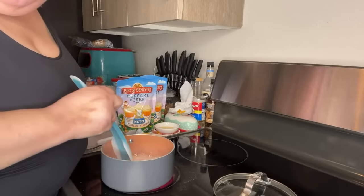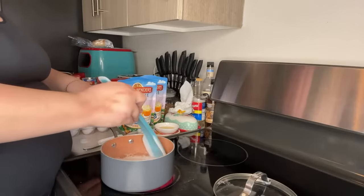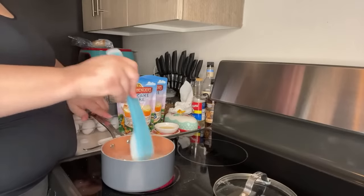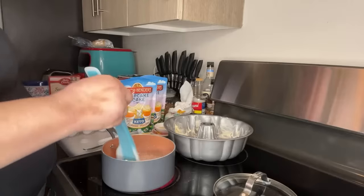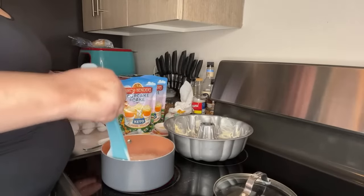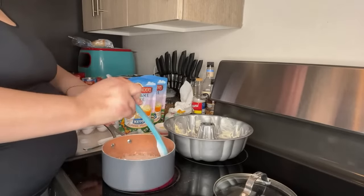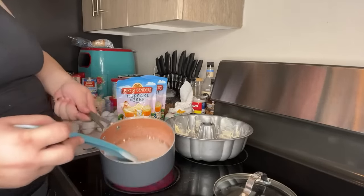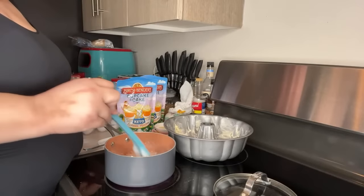I'd be scared with the spatula. Maybe ours are old, but they be melting. Really? These are very heat resistant. Oh, it's bubbling. This you do not want to walk away from because it will easily burn. Look at it, it's still very white. It'll get brown in a little bit.